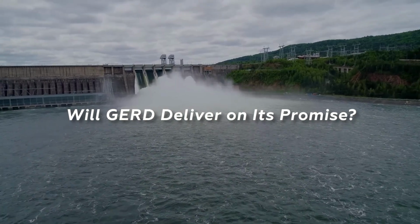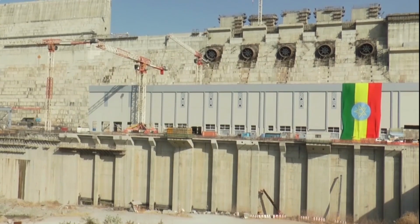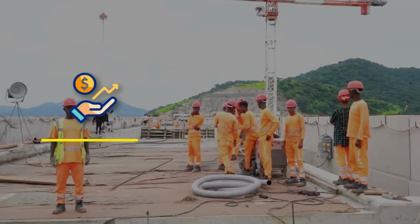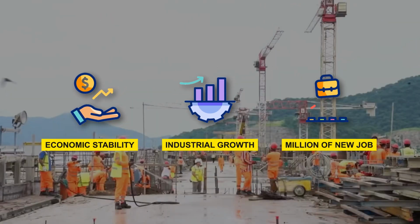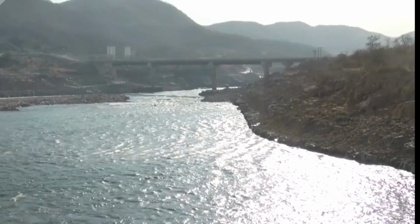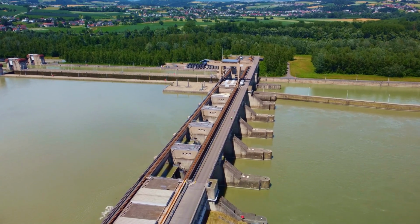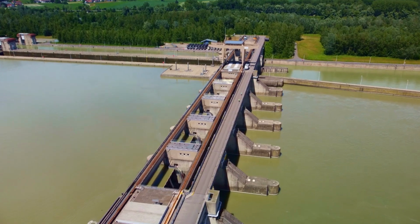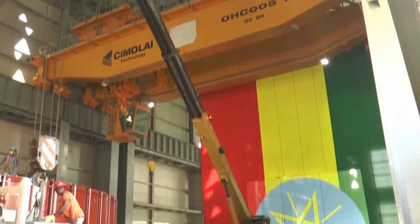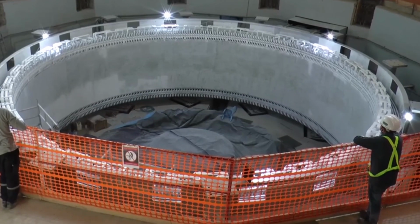For all its controversy, GERD has already started producing electricity, and Ethiopia sees it as a symbol of national pride and self-reliance. Once fully operational, it will bring economic stability, industrial growth, and millions of new jobs. However, there are serious concerns about whether Ethiopia can manage the dam efficiently. Large-scale hydropower projects worldwide have struggled with fluctuating water levels, maintenance issues, and unexpected climate impacts. If Ethiopia doesn't plan properly, GERD might not generate the amount of electricity it promises.